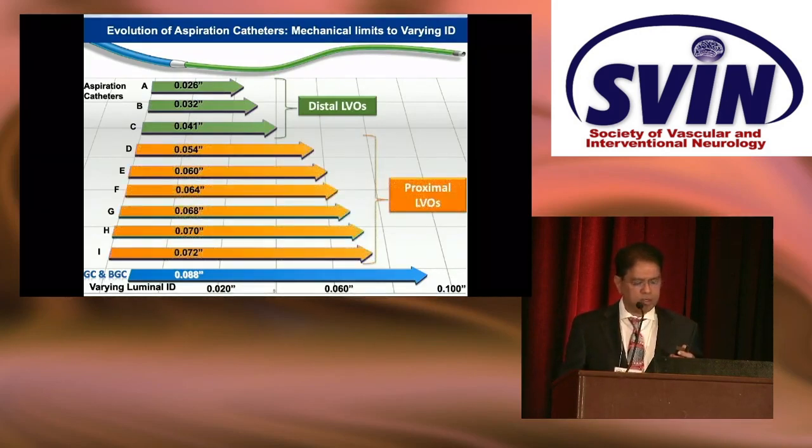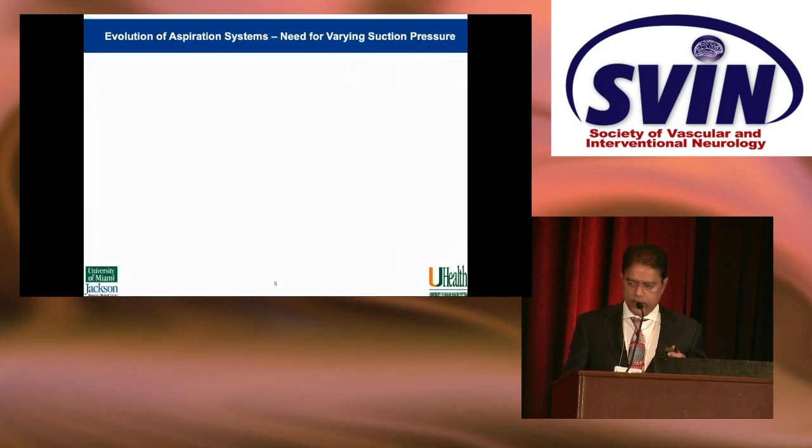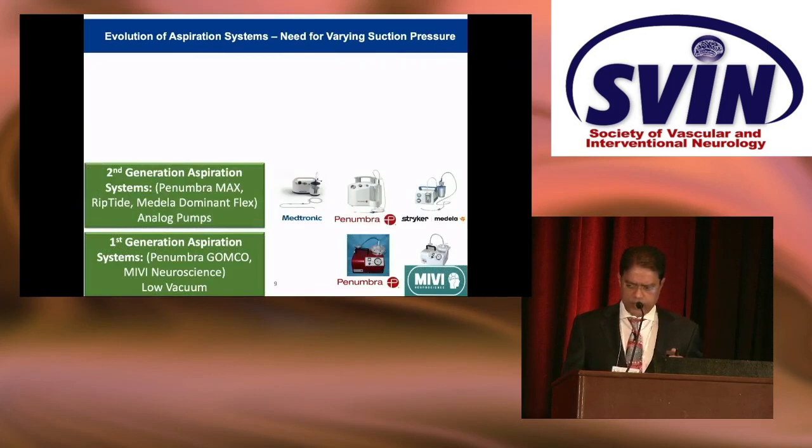These were the initial diameters, and it's just astounding to me that we are almost up to 0.72 inches, which is the limit, I think. But you never know. Our med device companies and startups are amazing, and I feel like one day we'll just have catheters that are possibly even bigger. But the idea of the suction pumps has also evolved.